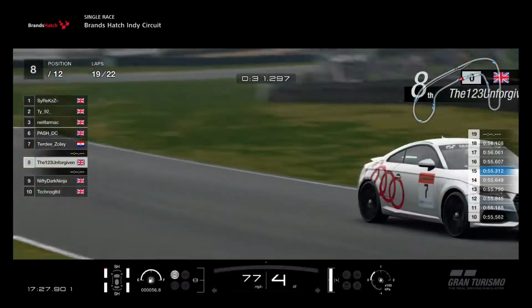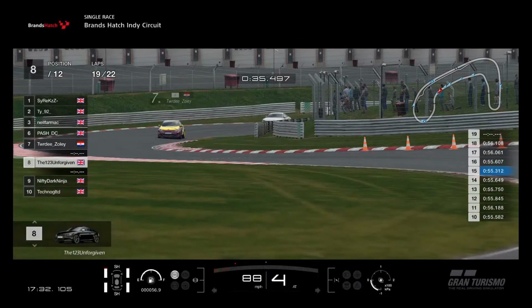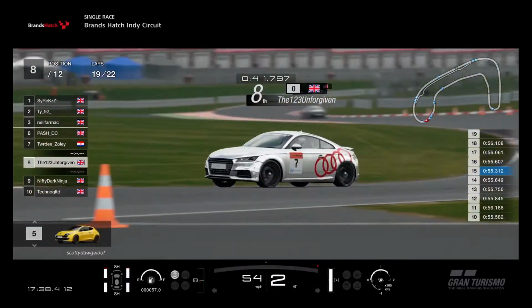They've got to watch out though, because Nifty's not too far behind. 55.2 for Nifty last time round. What a lap compared to Unforgiven on a 56.1. But again, remember they were battling a little bit as they came over the line.